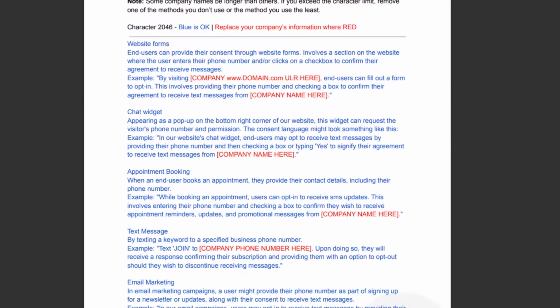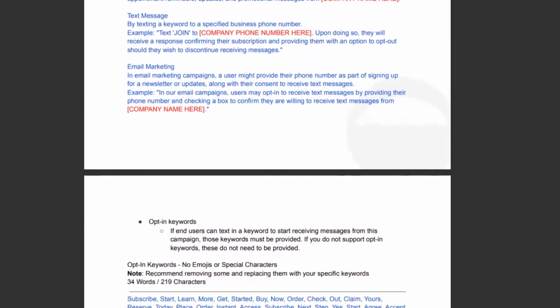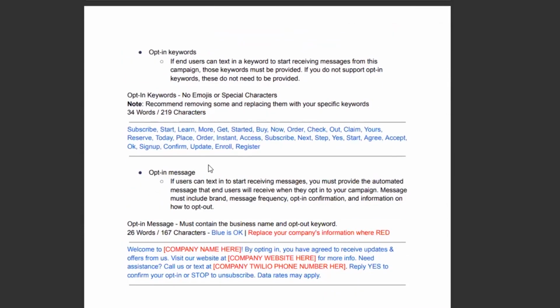So we've got website forms, chat widget, appointment booking, text message. Include the phone number that you have there. Show them that that's where they text. With the opt-in keywords, they gave you a character limit for a reason. Use everything that you have.